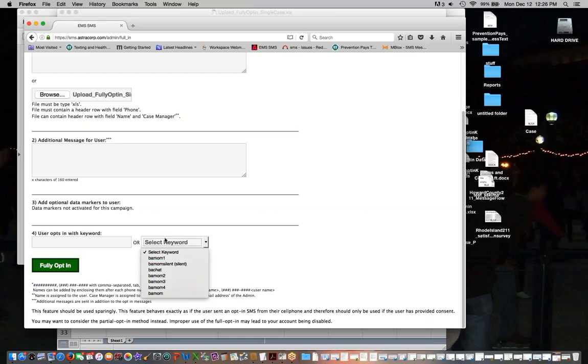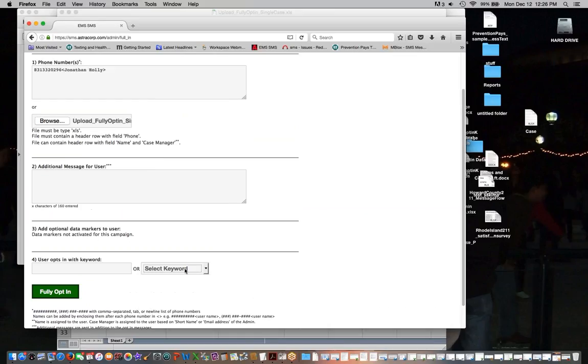If you want it to be assigned at opt-in, then you would just pick the word with the number for the age, and that's it. So if you've got a group of numbers that you're uploading that are 1-year-old, they're going to get that track, and you want to assign them that at that moment in time, then you can just pick BA Mom 1. And then everybody who is either put into this box up here, or everybody who's in your Excel spreadsheet will then be assigned that message track.